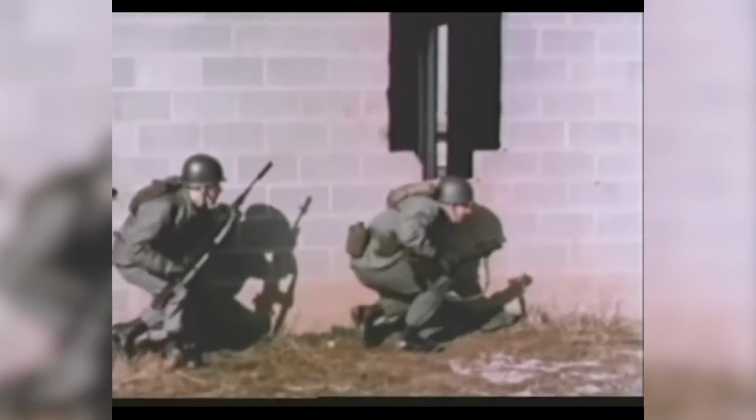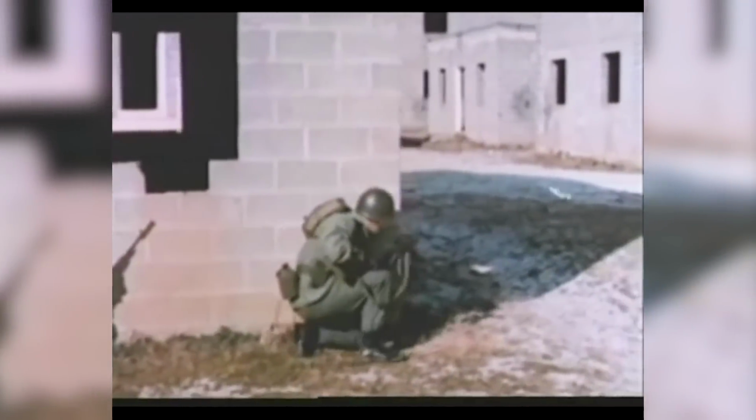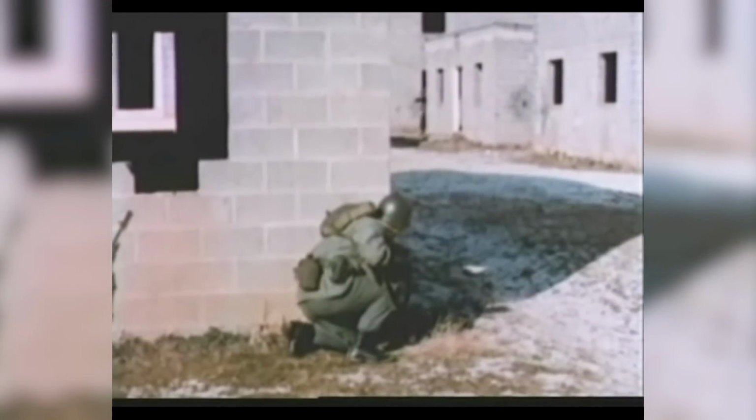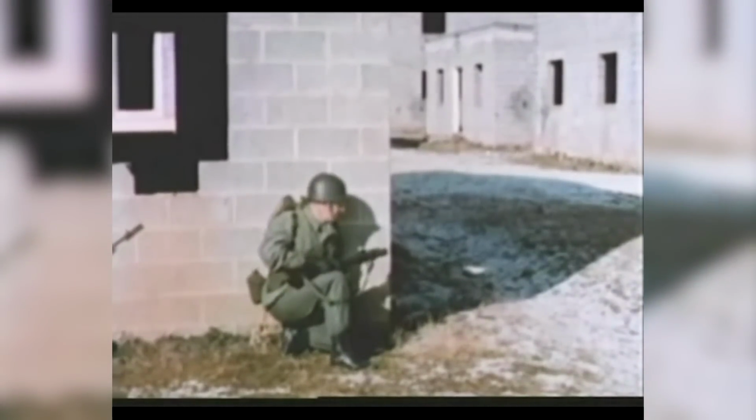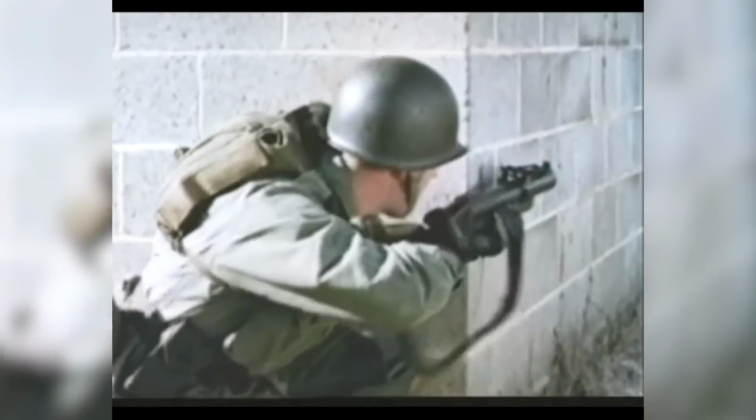Because this filled the gap in capability, the M79 was known as the platoon leader's artillery. The grenade launcher was issued at the squad level, and coordinating was as easy as pointing at the target. No need to radio back to base for artillery or mortar fire.